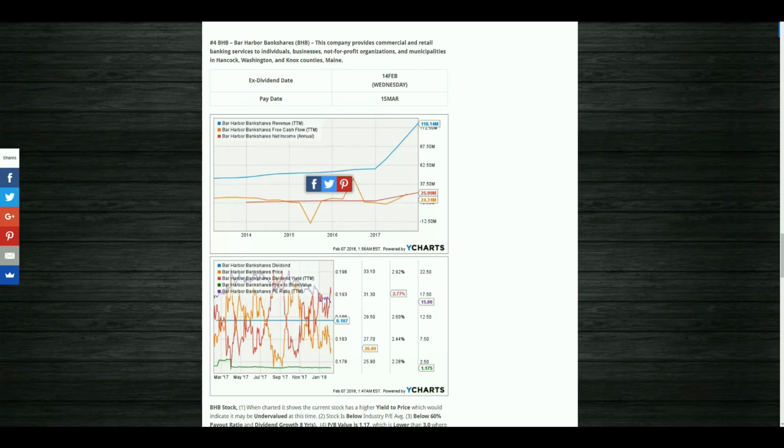Their revenue has been increasing very nicely. 5 years ago, they were roughly about $60 million in revenue. So they've almost doubled their revenue. They're sitting at $118.14 million in revenue. Their free cash flow is at $24.31 million. So it's been going nice.